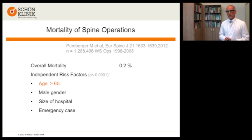What about mortality? Fortunately, mortality rates in spine surgery are pretty low. A recently published study analyzing more than 1.2 million spine surgeries performed in the US between 1998 and 2008 stated that the overall mortality of spine surgery is 0.2%, which is pretty low. However, also in this study, one of the independent risk factors which have been identified to contribute to a higher mortality was an age older than 65 years.